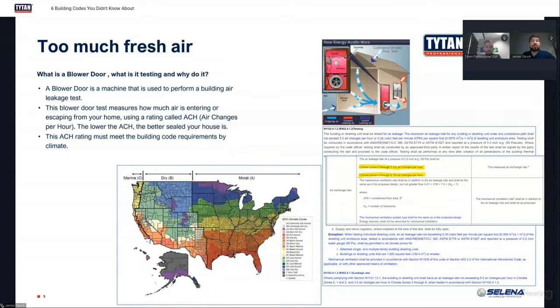And then for climate zones 3 through 8, you'll get 3 air exchanges per hour as the ACH rating that they need to pass. So you can see, as you go farther north, you're going to have a tighter ACH. That way you can keep heat in during the winters, and those really long Minnesota winters that happen for 6 months out of the year, you're going to need to be able to keep the heat in so you can quite literally keep the frost out.